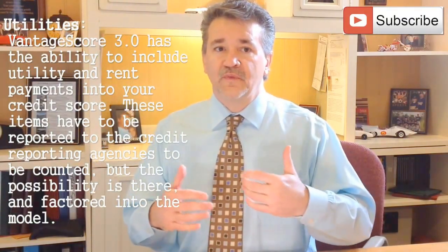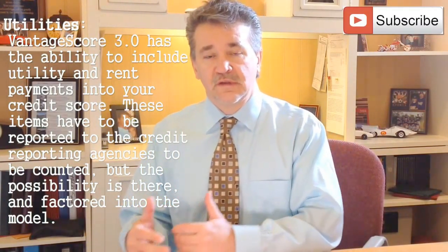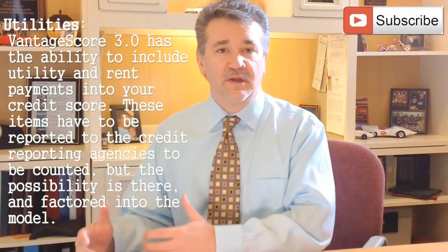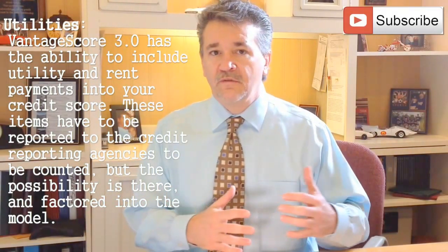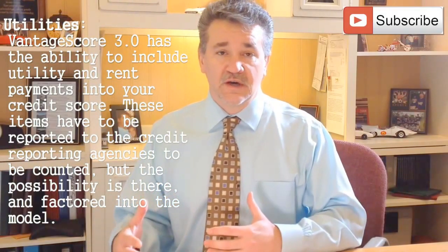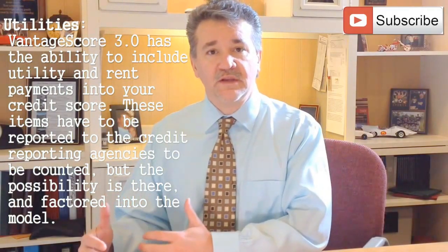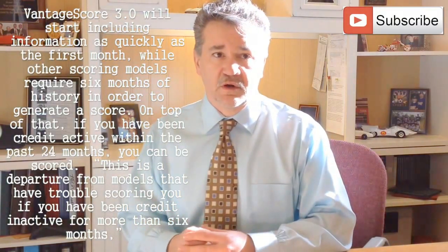Vantage 3.0 includes utilities, which FICO does as well, but it also includes rent. So Experian bought Rental Bureau, which was a database of how people paid their rent, and they included that into their main credit database. Well, FICO has not yet scored those type of trade lines or those type of accounts yet, but Vantage does. So you're more likely to benefit on your Vantage score from paying your rent on time if the landlord reports the rent back to Experian. But FICO does not take that into account at all.